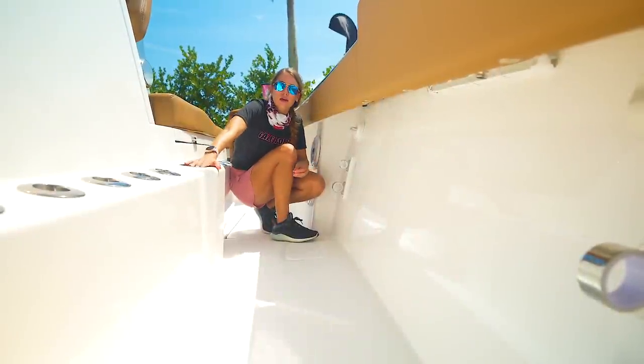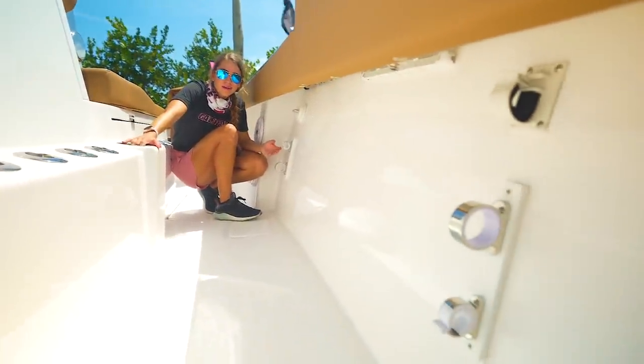You don't want to have the gaffs sticking out of the rod holders. You can put them in the gunwale.